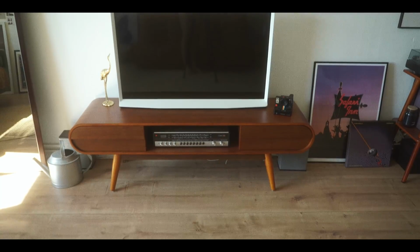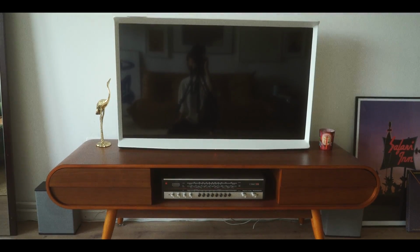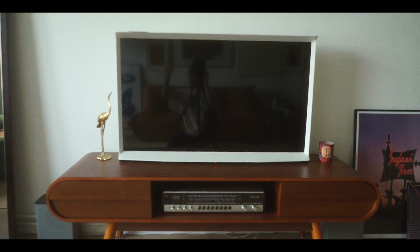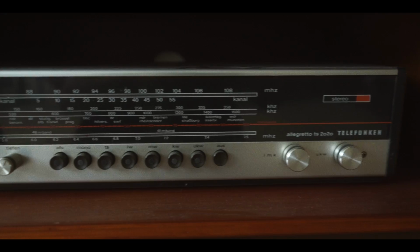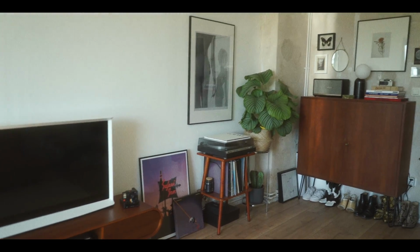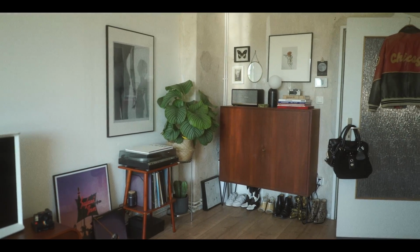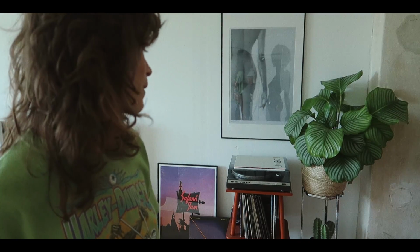Love that. Across from my Togo sofa, I have my little media stand, my Telefunken receiver, and that connects to my record player that I also thrifted. Next to the TV, on the side, as I already said, I have my record player, which I thrifted in a hi-fi store close to my home.